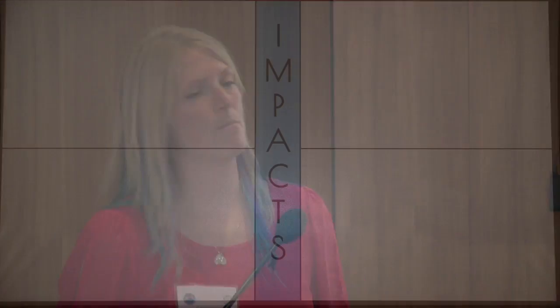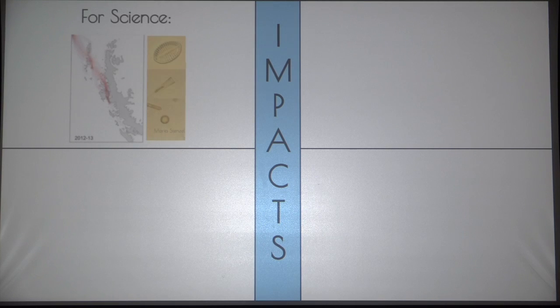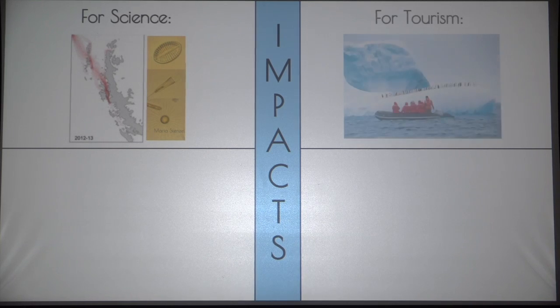And this has great impacts for multiple stakeholders of the region. For science, I hope I've demonstrated that you can expand the scope and supplement the data and begin to answer those critical climate questions. For tourism, they're gaining a greater understanding of the scientific process and maybe seeing the environment at a different level. They're also contributing to the research legacy that is in Antarctica.